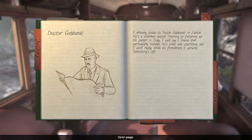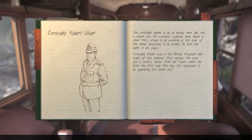Dr. Gebhardt. I already spoke to Dr. Gebhardt in Zurich. He's a German doctor, planning on finishing up his career in Italy. I can't say I found him particularly likable. He's polite and courteous, but I don't really think his friendliness is genuine. Something's off. Yeah, something is definitely off. And there's the good constable, the one who was at the scene of the crime, who I highly find suspicious that he just happened to be there.